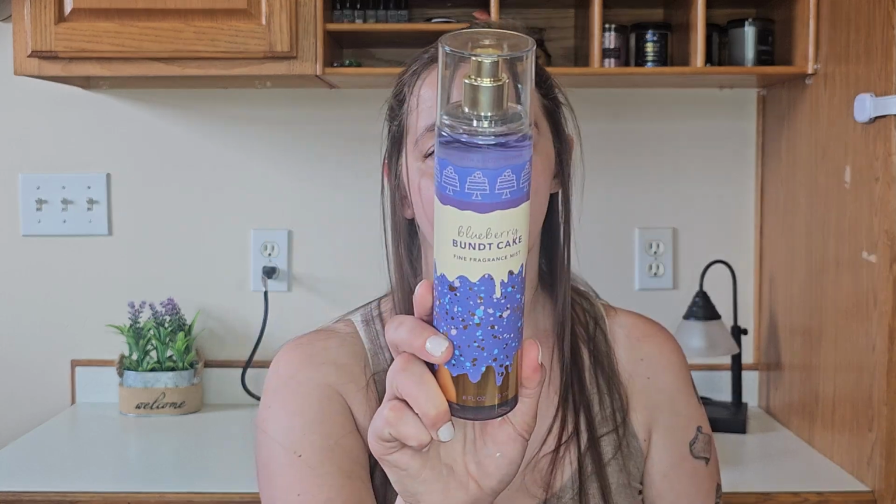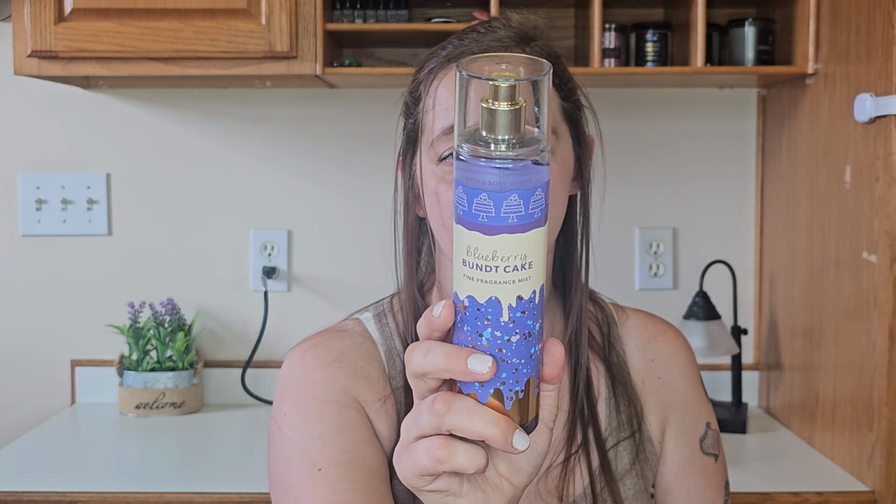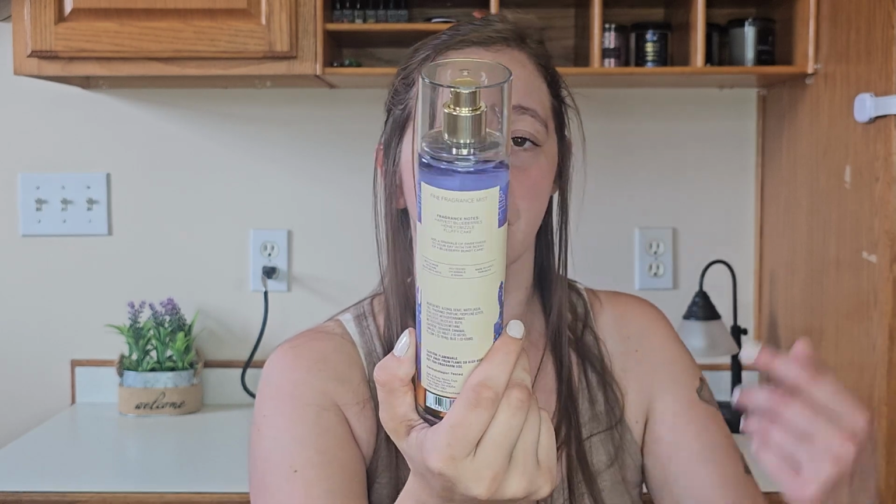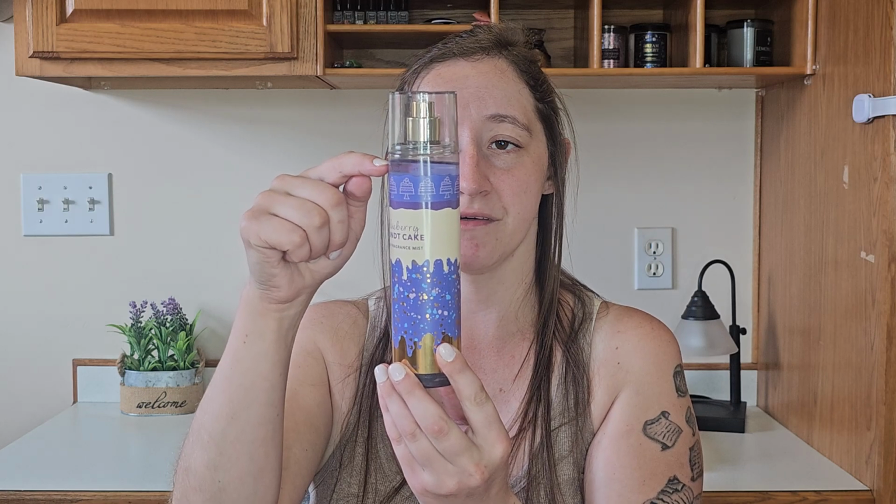I know that Sweetheart Cherry was from this past spring, so it's not technically old, but this next one was released like a couple weeks ago. This is Blueberry Bundt Cake. The notes on Blueberry Bundt Cake are harvest blueberries, honey drizzle, and fluffy cake. Obviously I don't have any progress lines, but it's about right here.